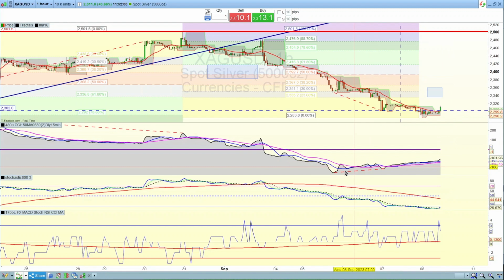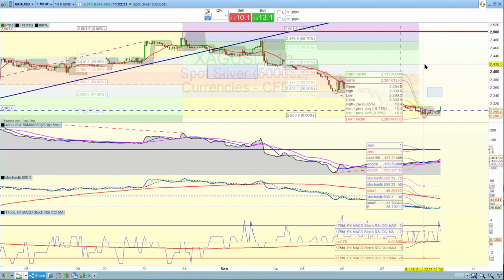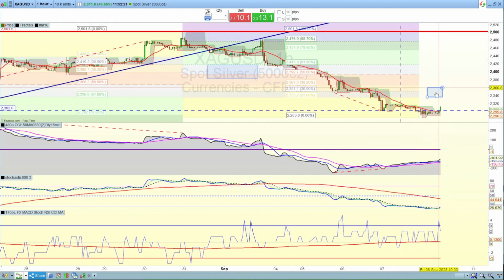So that divergence is still valid. In other words, so long as that CCI remains above that area there, that divergence will be valid and we're going to keep an eye on it. Of course, it can always drop and break down below that again, so we'll just keep an eye on it and see how it goes. And of course, if it breaks much higher than the 61% level, then we're looking at a reversal in the longer term. So at the moment, we'll just keep an eye on it in the short term and expect it to hit this area in the coming hours.